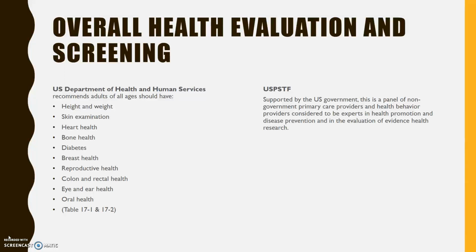Two of the agencies that are available to clinicians and address overall health evaluation and screening are through the U.S. Department of Health and Human Services, and they have specific recommendations for all adults, inclusive of every age. They recommend that each adult should be screened for height and weight, skin exam for moles or lesions, heart health, bone health, diabetes, breast health, reproductive health, colon and rectal health, eye and ear health, and oral health. I want to direct you to Table 17.1 and 2.